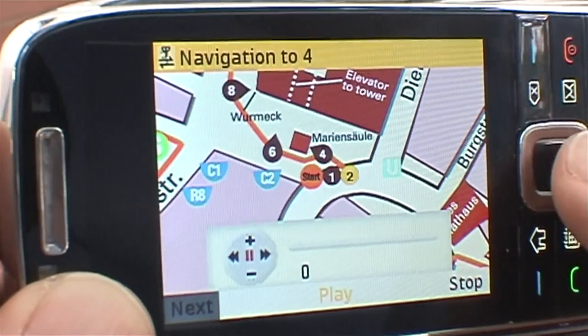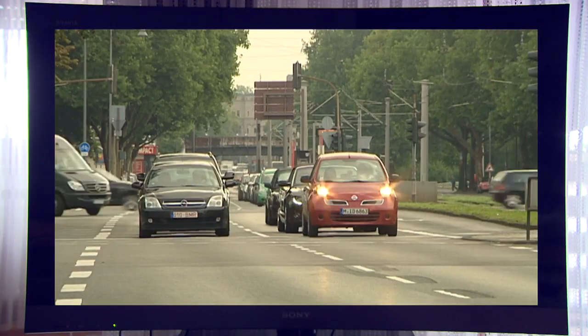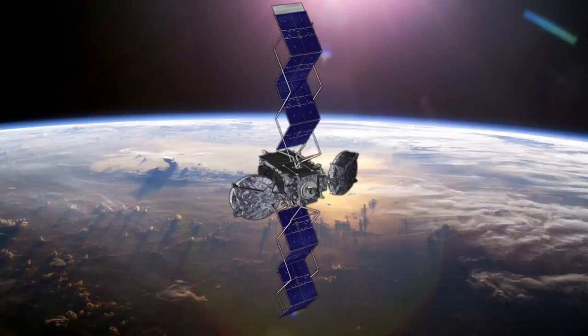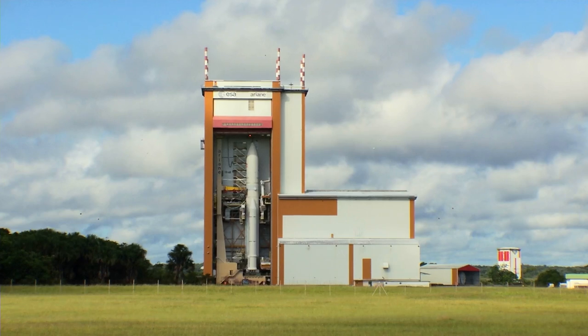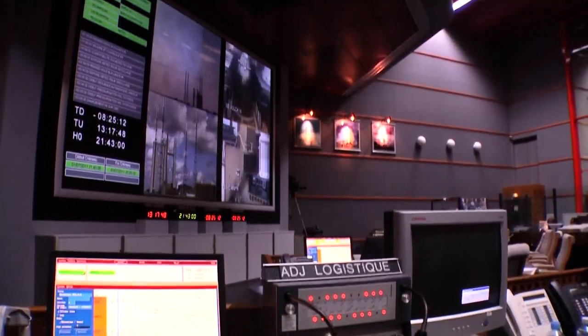Watching TV, surfing the internet, or navigating by mobile phone and at the wheel are a normal part of everyday life, always available at the push of a button. These data come from space, where satellites ensure smooth transmission over tens of thousands of kilometers. Hardly anyone knows how complex this technology is, from building a satellite to launching and putting it into operation.